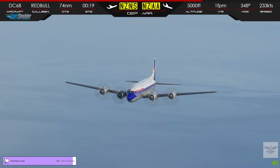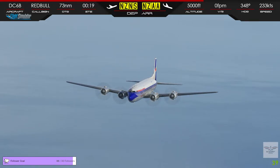Not long to go, and hopefully we will do a very nice localizer approach landing using the gyropilot.